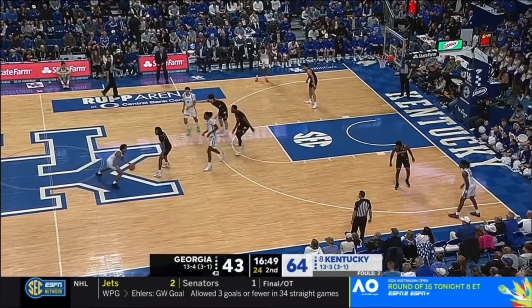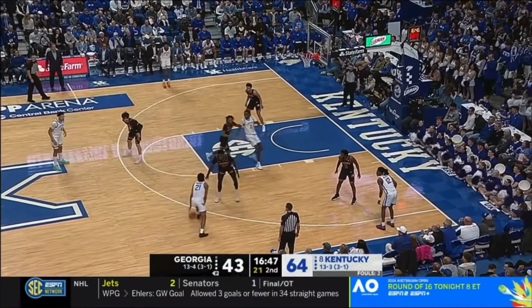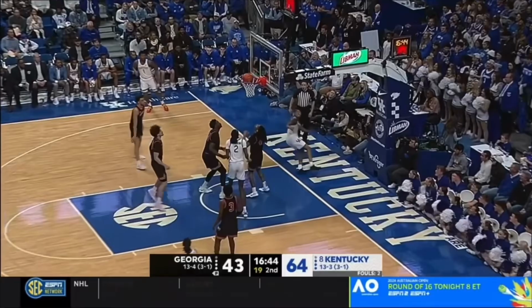The bank is open for Wagner. And he's mobile. That's the key, too. I mean, he moves almost like a big man with a soccer background. Can't stay in front of him, can you?